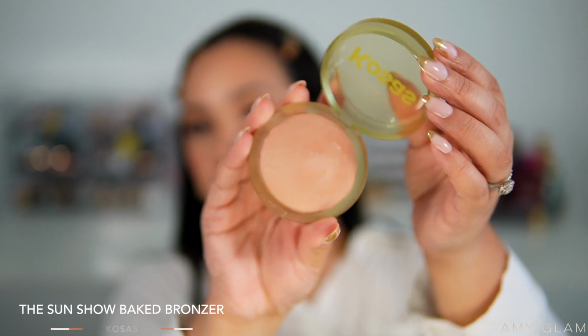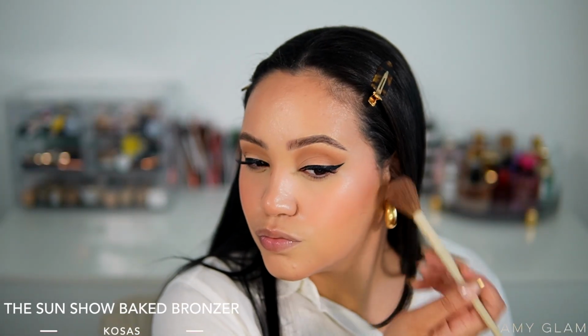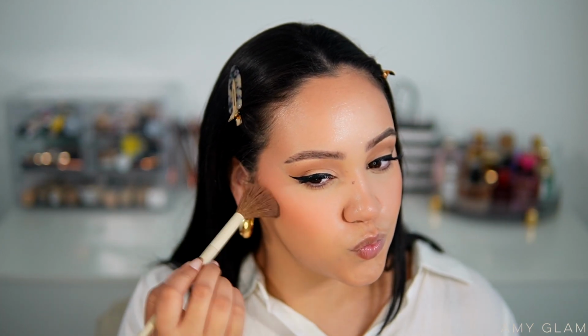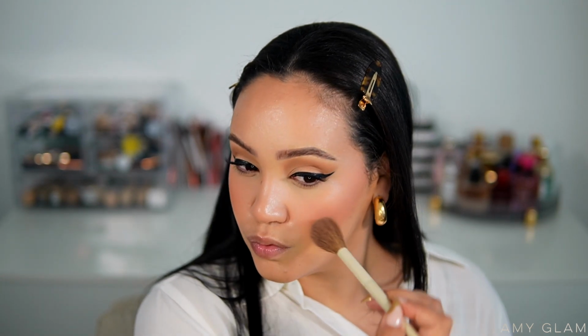Next up, we're going to be using the Kosas The Sun Show Baked Bronzer. I wish I could have gotten this in the light medium shade or almost medium shade, because this one's just too light for me. It gives a gorgeous glow to the skin. It does give a tiny bit of a bronzy look, but I feel like the next shade up from this one would be perfect, because this one's barely there, but I do love the healthy glow that it gives to the cheeks, to the skin.